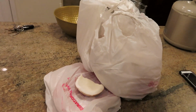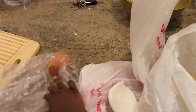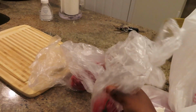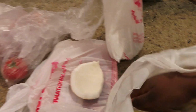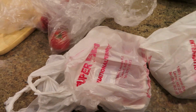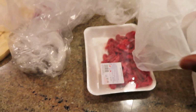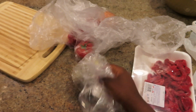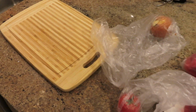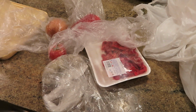So guys, let's see what I bought at the grocery store. For the onion, pepper, red bell pepper, tomato, plantain. Some shrimp and my beef. So right here, guys, what I bought was shrimp, beef, tomato, red bell pepper, and onion. So my other materials are already in the house, so I'll just show you along the way.